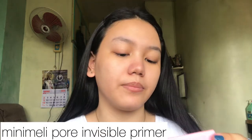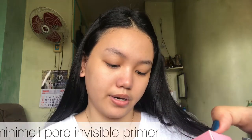So, this is the MINIMELI Pore Invisible Primer. Ang ganda ng packaging niya. To be honest, maganda yung packaging nila. Ang cute. Tapos, hindi nagkukulang sa information. Nandito sa gilid. Meron din sa likod kung kailan yung expiration niya. Tapos, ang ganda lang kasi matte yung packaging, and yung text niya parang naka-stamp. Parang foil stamp ata to. And walang malabong text. Kahit na maliliit siya, malinaw yung printing.